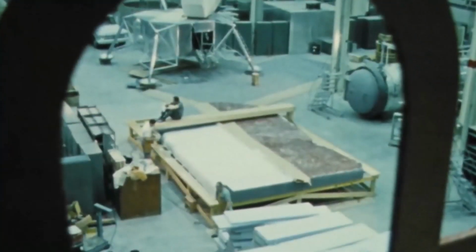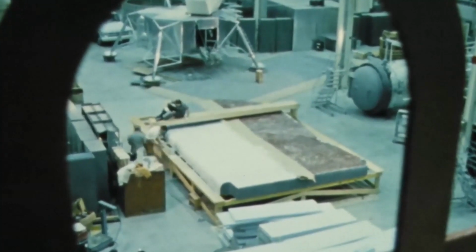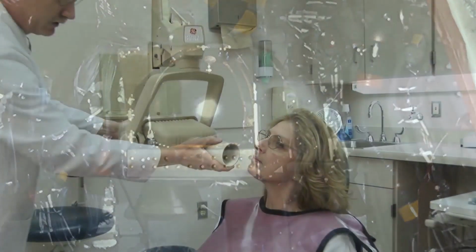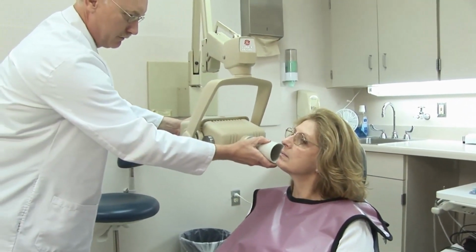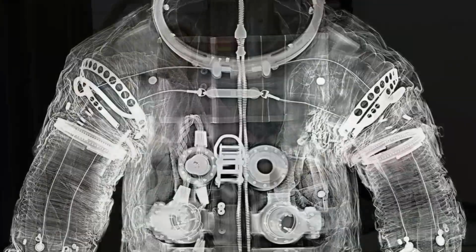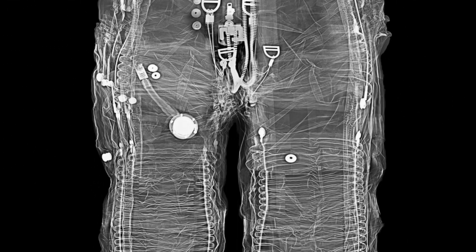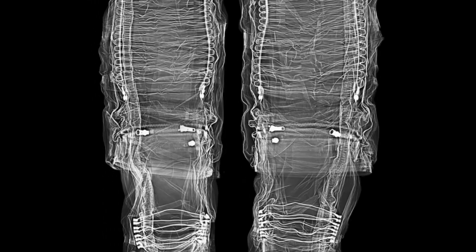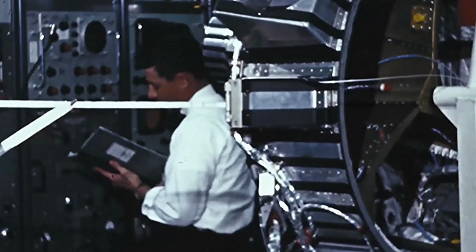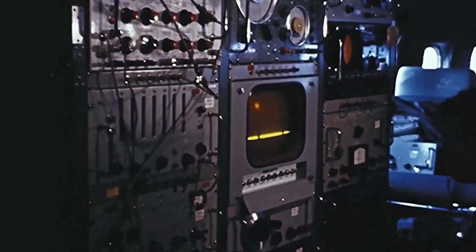Let's say the evidence doesn't support the fact that any radiation shielding was used, because aluminium does not shield against radiation. Otherwise you'd go into your dental x-ray wearing an aluminium apron. No, you wear a lead apron. And don't forget those spacesuits, they x-rayed them to show what was inside them, so they don't protect at all. They don't protect. So it's because people like us keep asking those questions, how did they protect against radiation, that they have to come up with something.